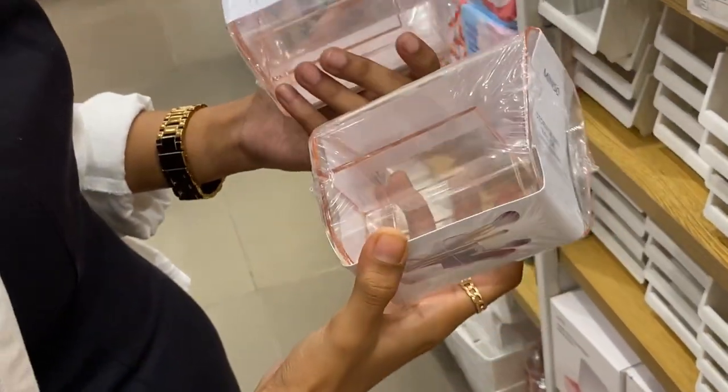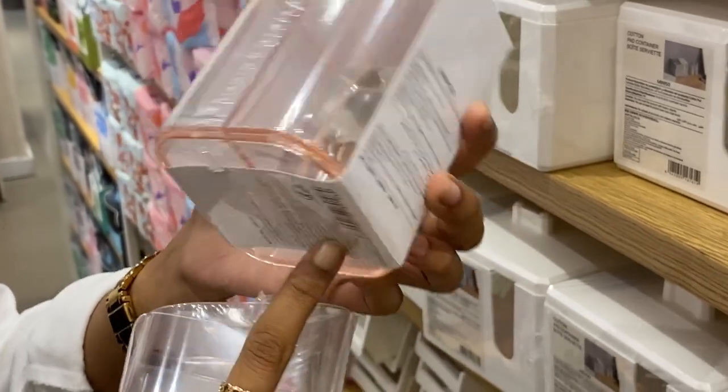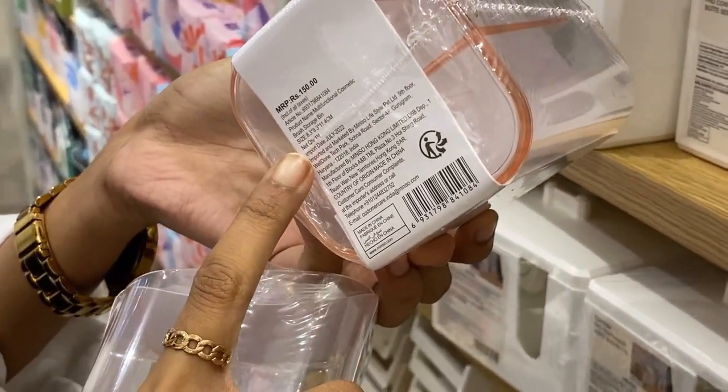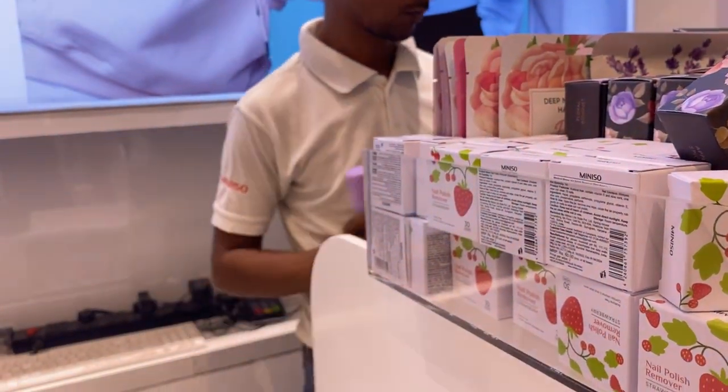Then I saw this transparent makeup brush holder for 150 rupees. I found this a little bit overpriced but cute enough. Then I bought this duo to gift my friend for his birthday.